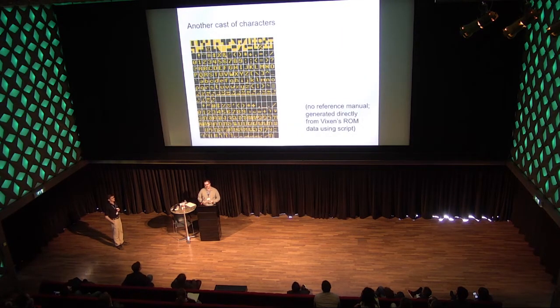Another thing with the Vixen is it does not have any graphical capabilities whatsoever. It is pure text, but it tries to make up for this by including some block drawing characters in the first 32 sections of its character set, which otherwise is pretty standard. They're fairly primitive, but they get the job done.